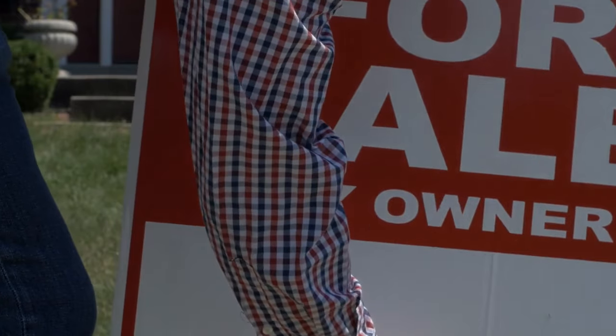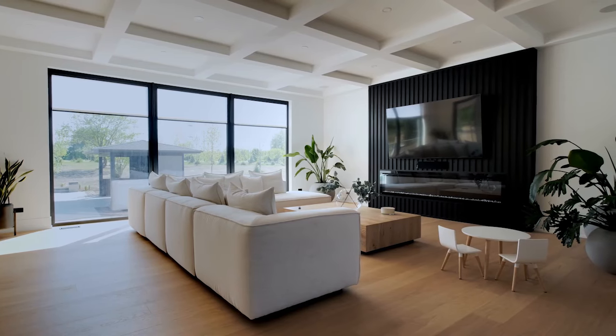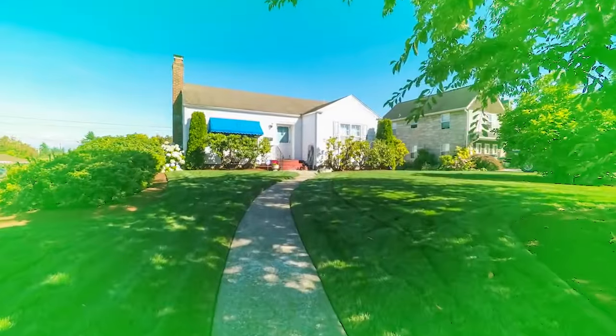Selling your home in today's market takes way more than just a great listing. It really requires creating a space that buyers just can't resist. And did you know that a well-staged home can sell up to 88% faster and at a higher price? So if you're really looking to maximize your home's value and stand out, you are definitely in the right place.